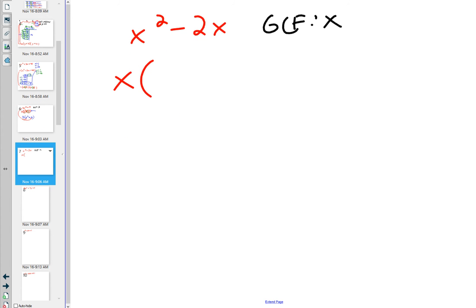So let's go to this one. X times what gives you x squared? X times x. So that would be the first term. X times what gives you negative 2x? Negative 2. And now we're done, because the only thing left you can do is factor whatever's in the parentheses. But that's linear. When you don't see an exponent in there, you're done.